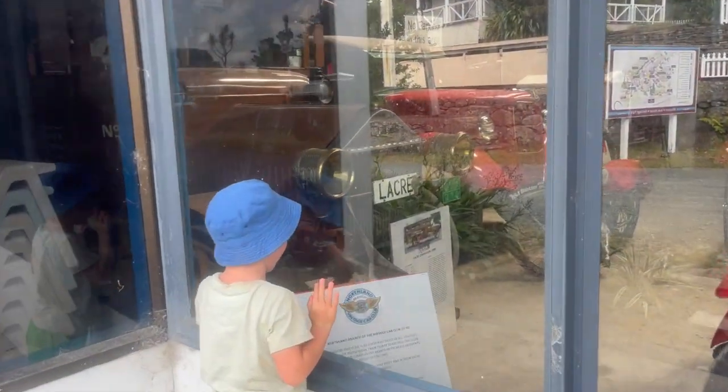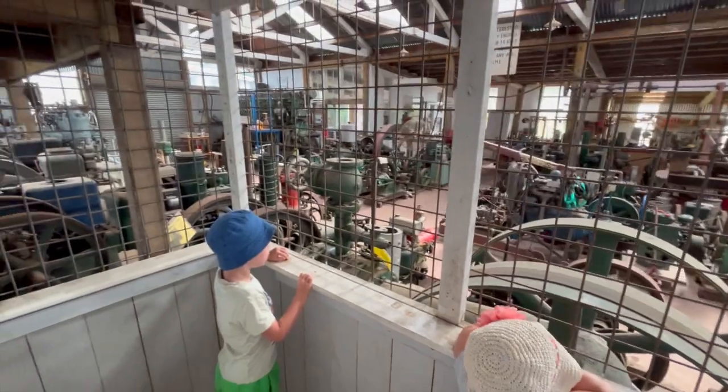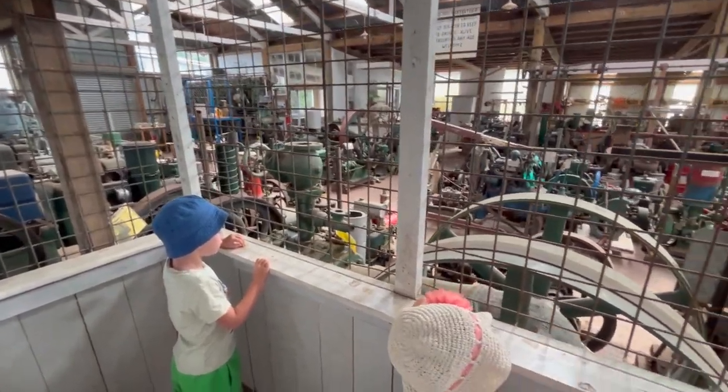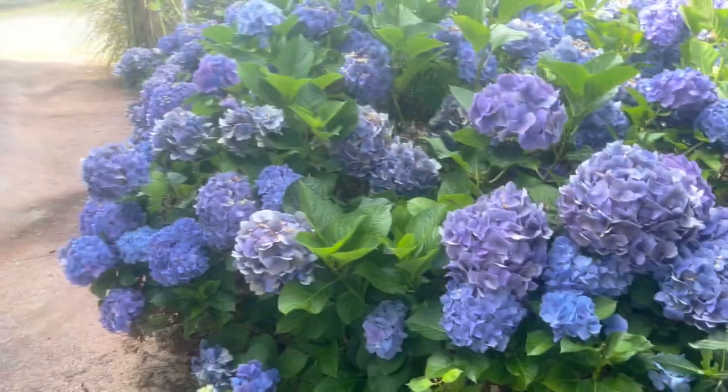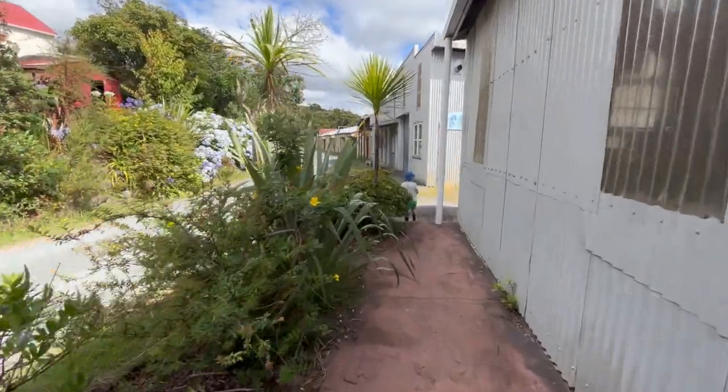Next morning, whilst Daddy was packing up the caravan ready to go home, we explored the different areas. A lot of the sheds were open even though it wasn't an open day, and the kids were having a look around. We are going to come back on an open day because it's a fantastic place to go for the weekend.